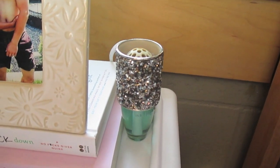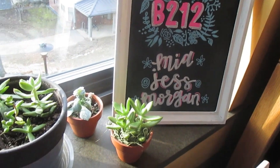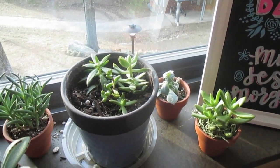I just have my wallflower there. Right now I have cucumber melon in there. This really cute sign that Morgan's friend made for us. And then all of the rest of our succulents.